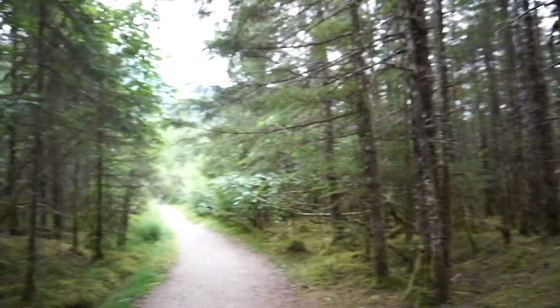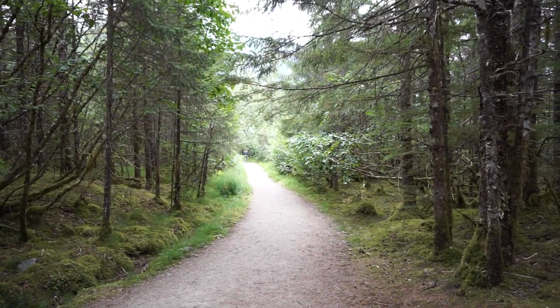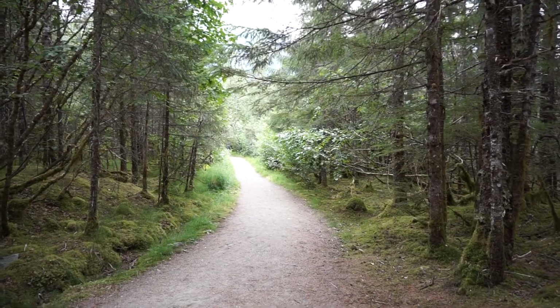We got to see a couple of the glaciers coming up, and we saw this glacier as we rounded a corner back a little ways, and I am really looking forward to this. So there's Stacy, rounding the corner up there, taking off from me, so I'm gonna go catch up to her. Let's go.